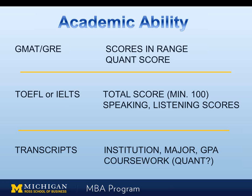How well did you do? Did you challenge yourself? And particularly, did you take any quantitative courses that are, again, going to give us confidence that you will likely be successful in our curriculum? So again, taking a look at your test scores, your transcripts, and your work experience, which you may have done a lot of quantitative work in. We're going to take a look at all of that to get a feel for how likely you are to be successful in our courses. Now, we often get people asking about whether they should take supplemental courses or should they retake the GMAT.